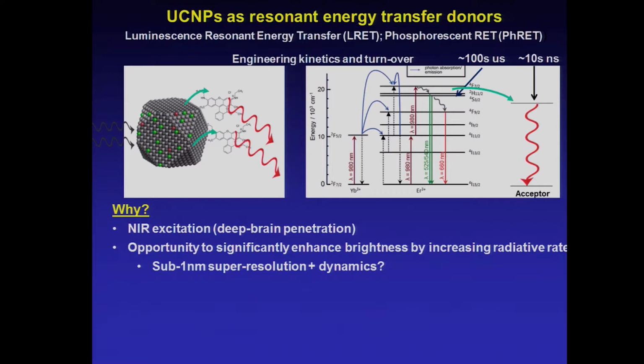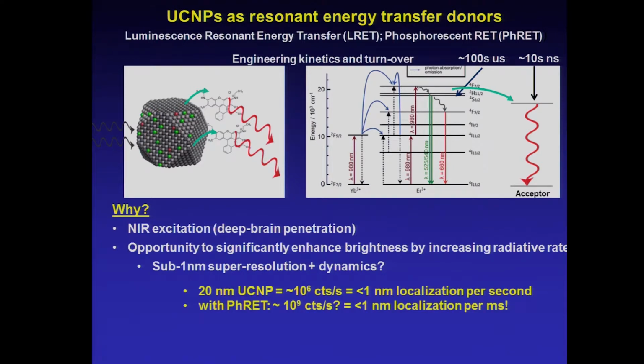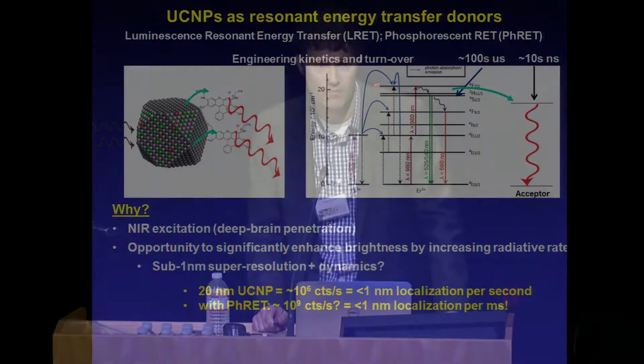And so we're starting to model this now. We think we actually do have ways to steer our energy in the right direction. So this is great, right? Because besides just being brighter, I can tell you already, for a 20 nanometer UCNP, we typically get out about 10 to the 6 counts per second on our APD, which means that we can get about a nanometer's worth of localization if you're doing super resolution type imaging with these structures. If you can get 1,000 times more, now you're getting nanometer type localization at millisecond time scales.